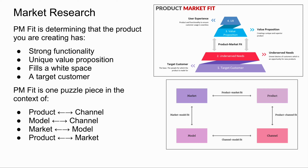The next thing is making sure that your product fills a white space, which is, of course, really hard to do when the skincare product market is super saturated. But you'd be surprised that there's still unmet desires of customers, which is still an opportunity for creating new products. And then lastly, speaking of customers, making sure that you have a target customer, which for many founders is often themselves. But product market fit is just one puzzle piece in the context of a larger framework, right?